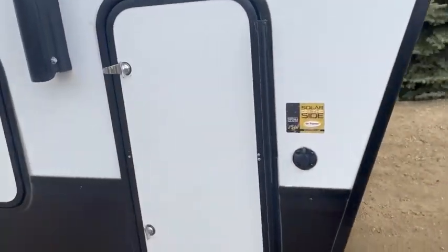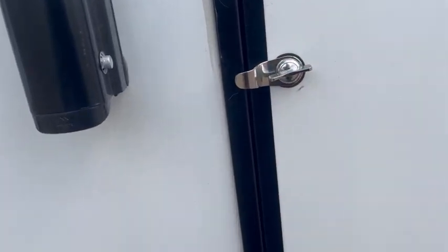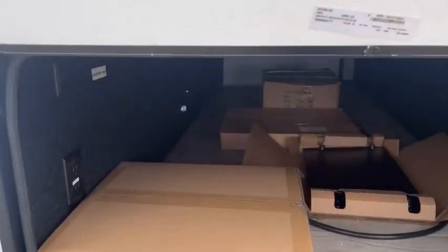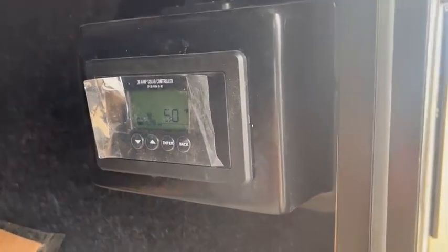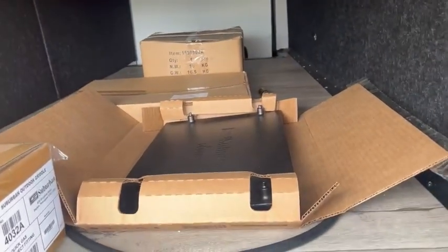It's got solar on the side. You get two 30-pound propane bottles, one on either side. Pass-through storage. This has got a 200-watt solar panel on the roof with a 30-amp charge controller, so you're not going to have to worry about charging those batteries on a sunny day.